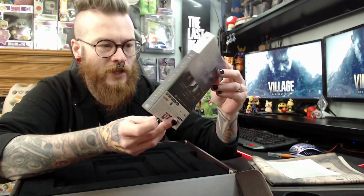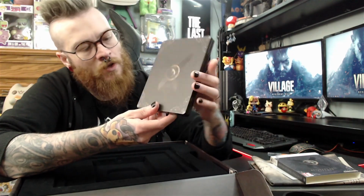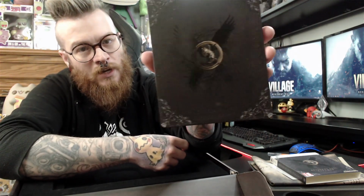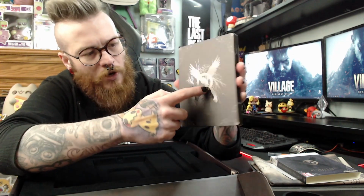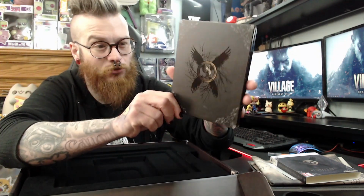So, let us get the slipcover off and see what the actual steelbook itself looks like. Very visually pleasing. Again, Village on the side. And then we've got this very nice glossy emblem that we've been seeing so much about there. I like that. Little crow's feathers coming off the side. And whatever this is in the middle, I feel like it's some kind of fetus or something. Again, I haven't put any research into this, so I don't know about any of the theories or anything else.